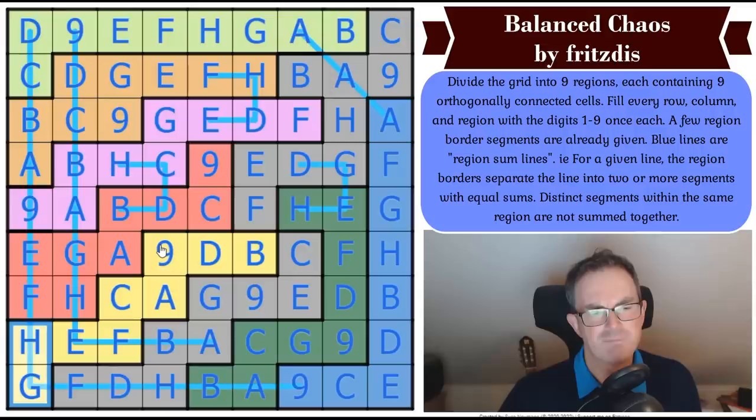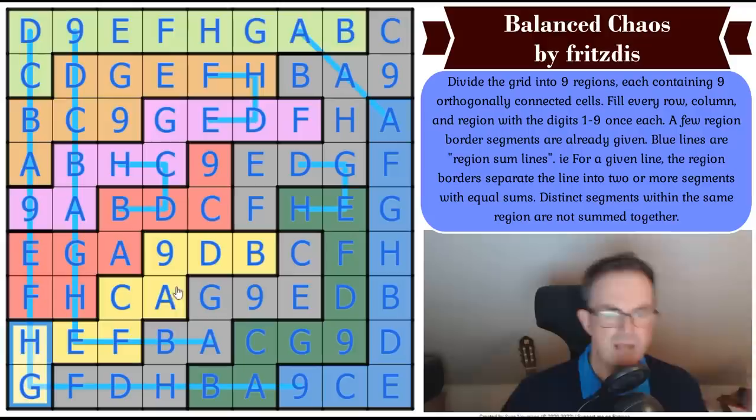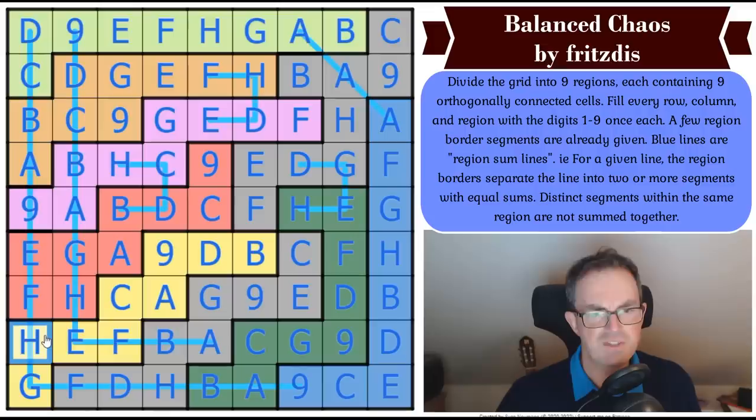So G, if G is equal to 2H and adds up to 9, 6 and 3 must be the only way that works. Yeah, so G is 6, I think, is what this is saying, and H is 3.